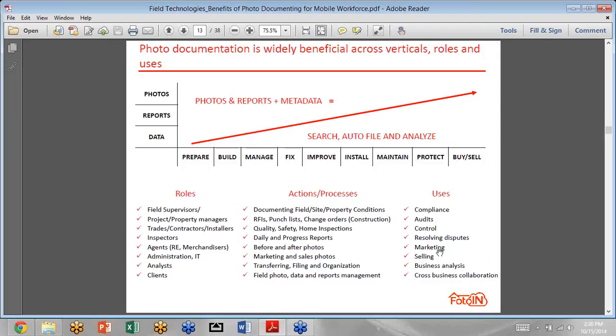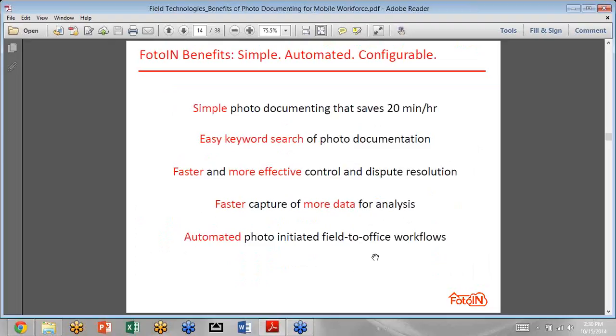marketing photos in real estate, selling, because of leveraging this technology and the ability to provide better service to your client, or leveraging the photos themselves as the visuals that speak to your clients and your customers as you're selling to them, business analysis and collaboration across the business. And once again, the difference I'm hoping you're going to take from here: it's simple, it's automated, and it's fully configurable.